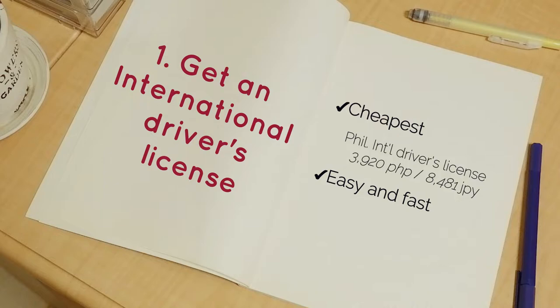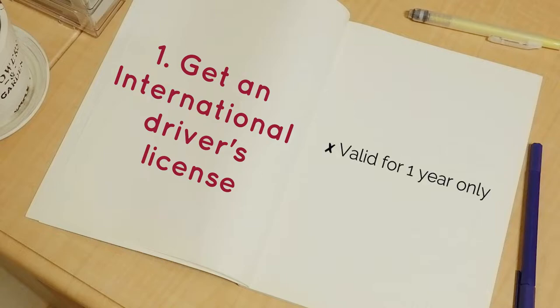And when you come to Japan, you just have to sort out the car that you have to use, or even rent one. Then you can immediately drive. If you are planning to stay for a long period of time, or your visa is more than a year, you'd have to get a Japanese license, as you can only use your international license for a year.